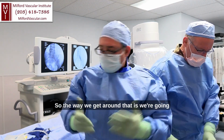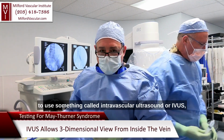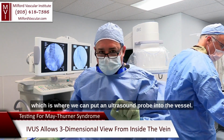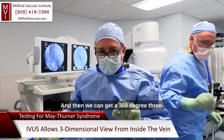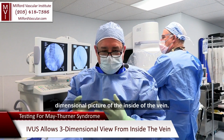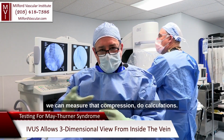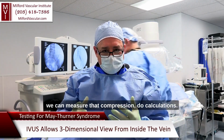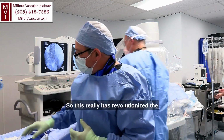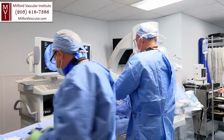So the way we get around that is we're going to use something called intravascular ultrasound, or IVUS, where we can put an ultrasound probe into the vessel, and then we can get a 360-degree, three-dimensional picture of the inside of the vein. We can see if it's being compressed. We can measure that compression, do calculations. So this really has revolutionized the diagnosis and treatment of May-Thurner.